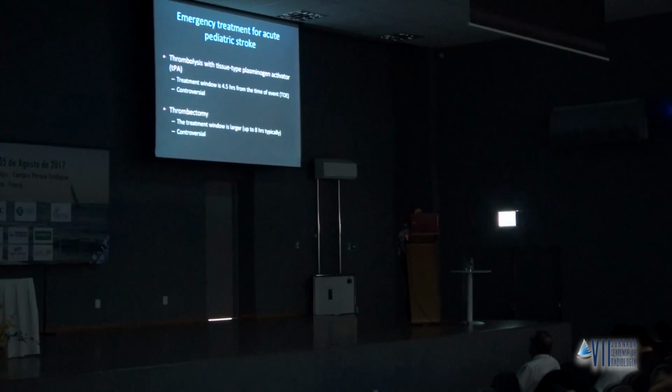We do perform emergency treatment for acute pediatric stroke. And what we have available for children is the thrombolysis with TPA if the child presents less than 4.5 hours from the time of event, and thrombectomy, which we can perform up to 8 hours after the time of event. But using both of these techniques in children is controversial, and so we'll do it just on a case-by-case basis.